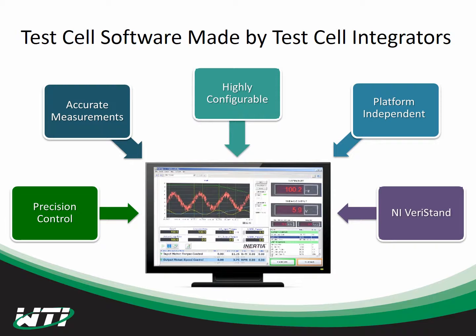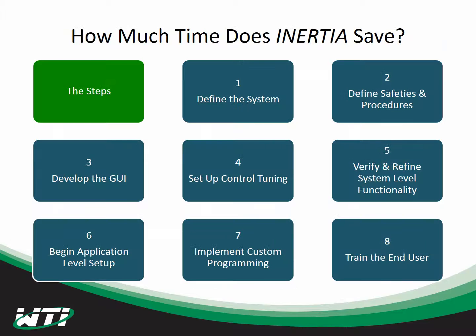INERTIA works because it is a powerful add-on for NI VeriStand, a real-time test development environment used in a broad range of applications, from embedded software validation to hardware-in-the-loop test. It is designed to streamline tasks, including system configuration, test procedures, real-time control, and graphical user interface design. INERTIA development begins after the hardware system is wired together and the software is installed. Let's walk through a step-by-step description of the test bed development process with time approximations for each step.